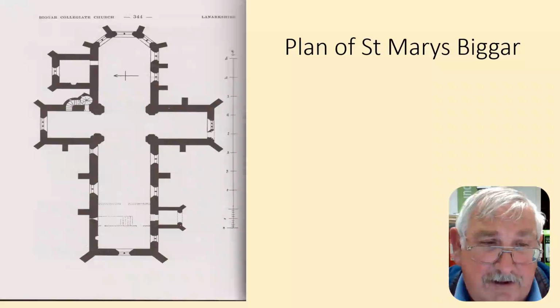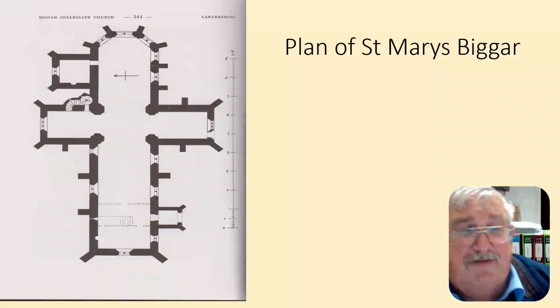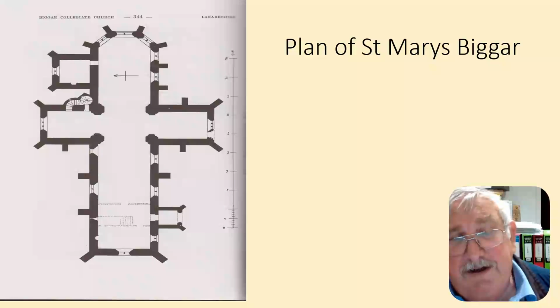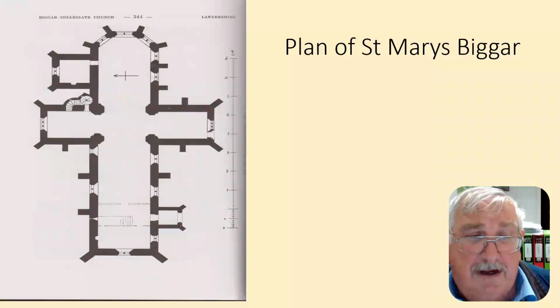A collegiate church is different to an ordinary parish church. It is set up with a provost who's in charge of the church, along with other religious personnel who had various different things that they needed to do for the community. One would be in charge of an old people's home, another would be in charge of education. These are several examples of what the religious people were supposed to do for the community. It shows just how community-minded some of the nobility were in the 16th century.